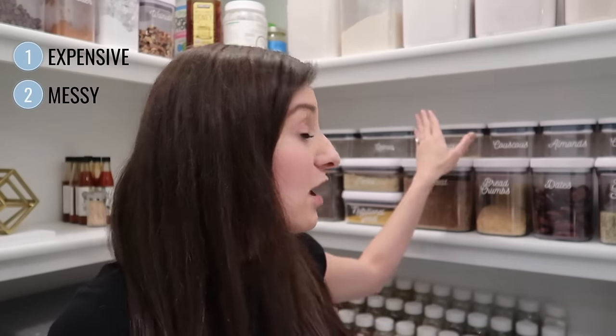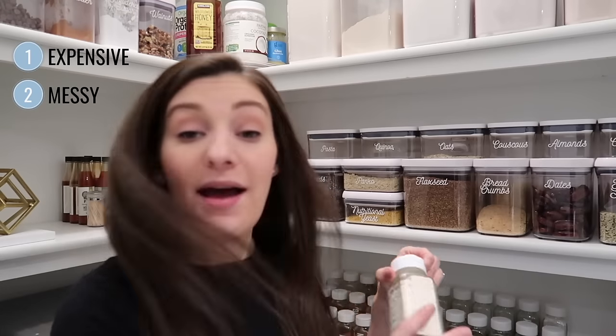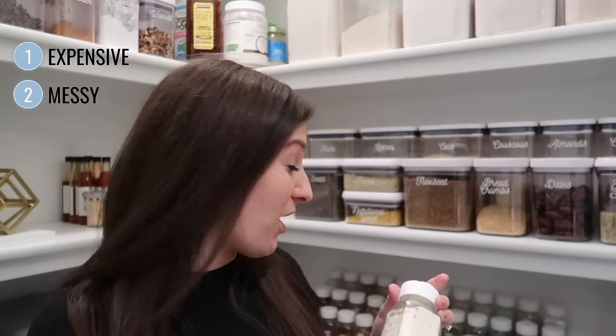Another negative is that it can actually be quite messy to decant. So you're pouring all of your containers that you get from the grocery store, your boxes and other things like that, into these large bins. Sometimes you'll see below I have my spices, so you're pouring them into smaller containers that maybe have a very small opening, and that sometimes leads to spills.